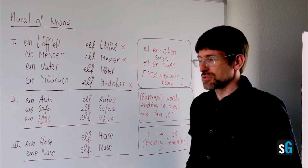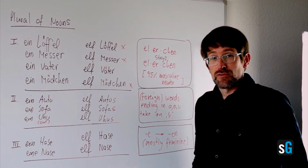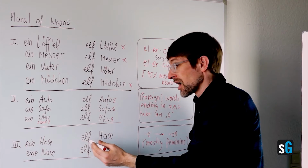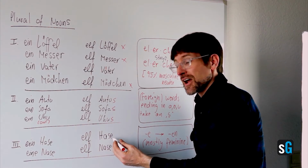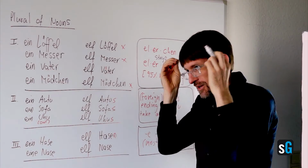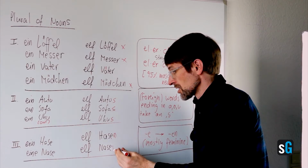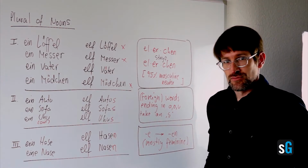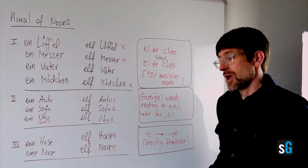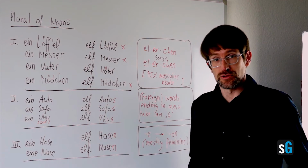The third one is pretty lovely, because any word ending in an E takes an N for the plural. This is a lovely rule, so ein Hase, 1 hare, 11 hares. Or rabbit, let's say rabbit, doesn't sound like hare then. Eine Nase, a nose, 11 Nasen, 11 noses. So whenever you have an E, just put an N there and you've got the plural, and most of these are feminine, as you already know from the article videos.